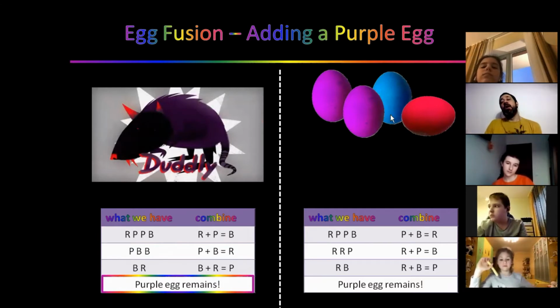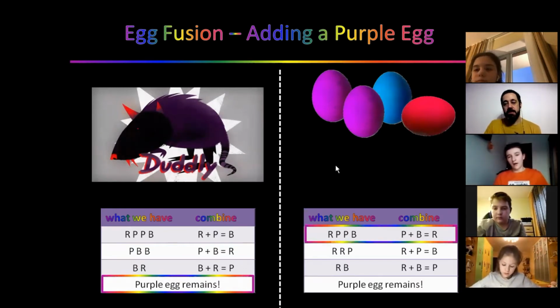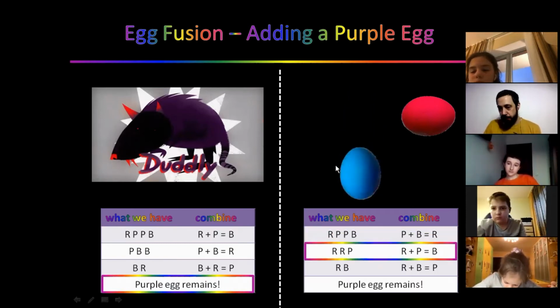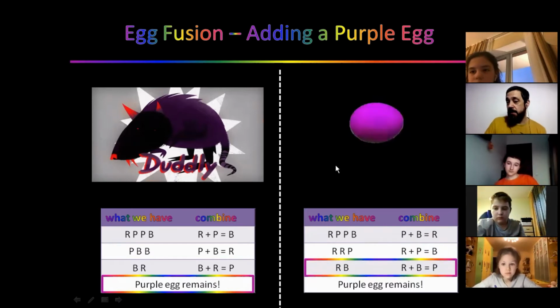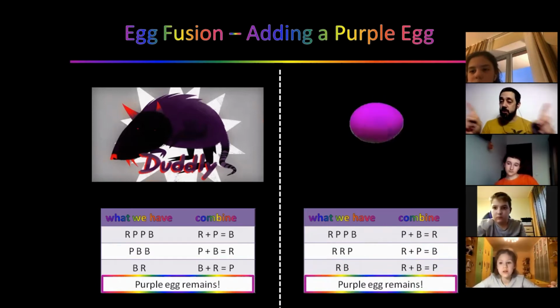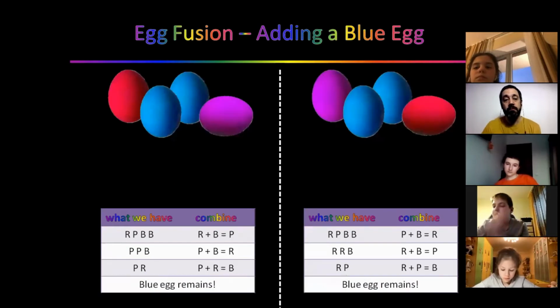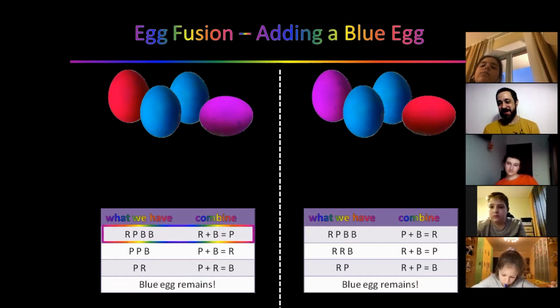Yeah, the little ratty Dudley. Right, good. Okay, so now instead of fusing with the red egg first, we will fuse with the blue egg first. Okay, so here we go. We get a red egg, then we get a blue egg, and then we get a purple egg. So you see, even if there's a random choice, it doesn't matter. We get the same thing every time. The Dudley. Okay. Good. And then, as we guessed, what will happen when we put a blue egg in? You guys excited? No one's excited?